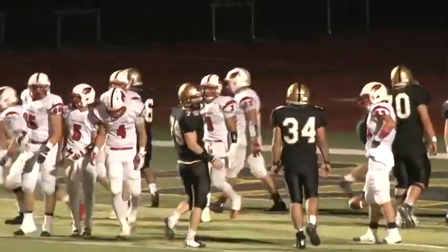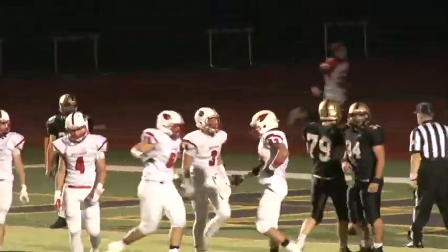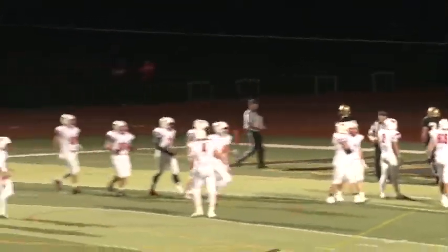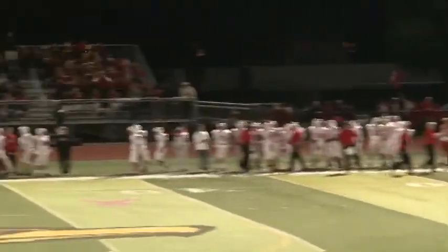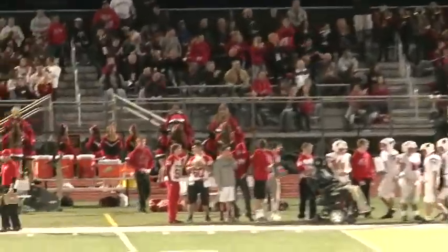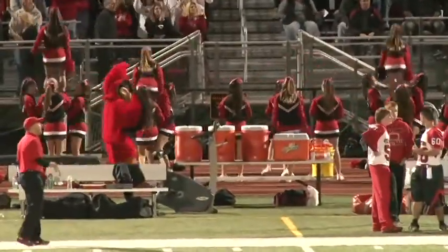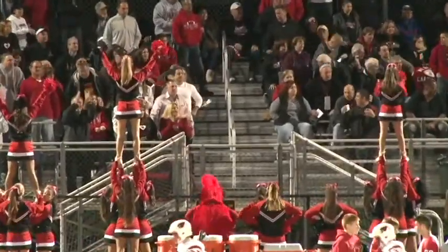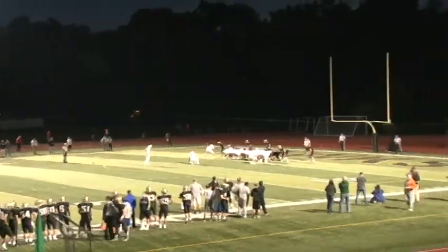8-yard run by Saunders off the left side. Westwood marches down the field on a couple of passes and a run, and they get into the end zone and get on the scoreboard, and now trail 13-6. Guys, that's a huge drive for Westwood just to get their feet settled. And now they're right back in the ball game. If they kick the extra point here, they're a touchdown and extra point away from the lead.